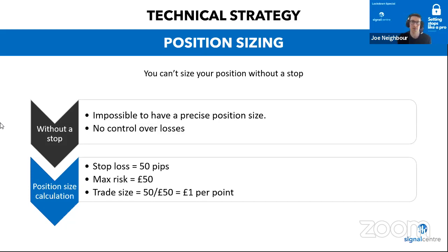I tend to do quite a lot of spread betting as opposed to CFDs. So just to keep it simple on how I would work out a trade size, if I've got a stop loss of 50 pips on a trade and I want to risk a maximum of £50 on that trade, then I would simply do £1 a point. Obviously, calculations get more complex if you have random numbers of pips, or if you're trading multiples of £1 a point, or risking much more than £50. But as a rule of thumb, I only ever risk 1% of my account capital on a per trade basis.